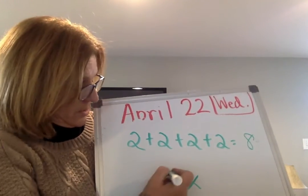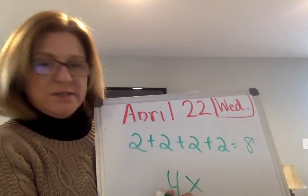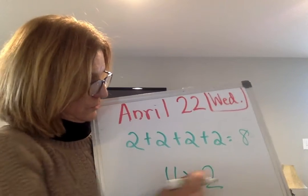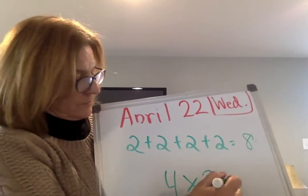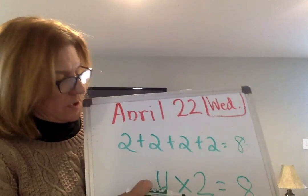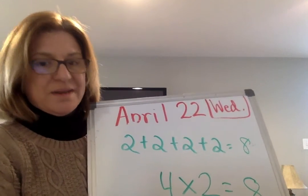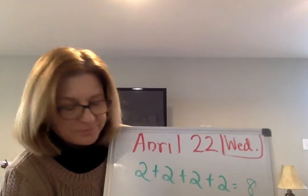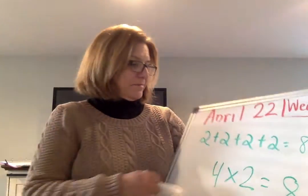4, right? Remember, we're going to say groups of. 4 groups of 2 equals what? 4 groups of 2. I'm going to add 2 4 times, all right? So 4 times 2 equals 8.